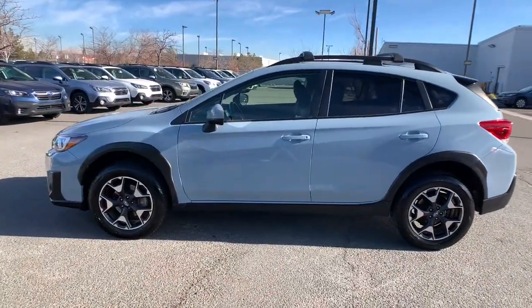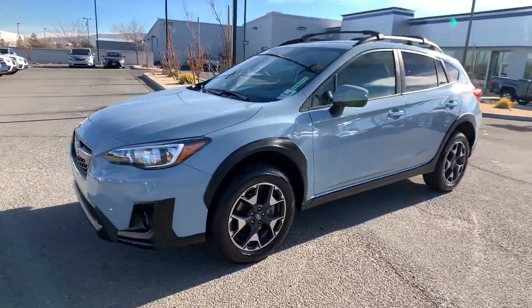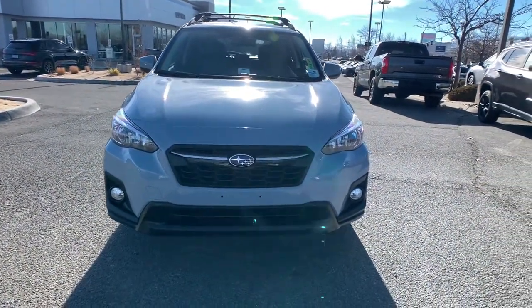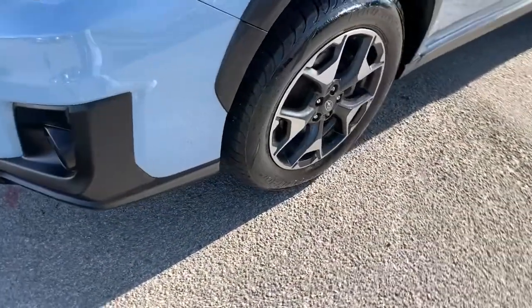These are just some of the great options this vehicle comes with: all-wheel drive, keyless entry, heated driver's seat, four-cylinder engine, satellite radio, iPod, MP3 input, backup camera, heated mirrors, fog lamps, electronic stability control.